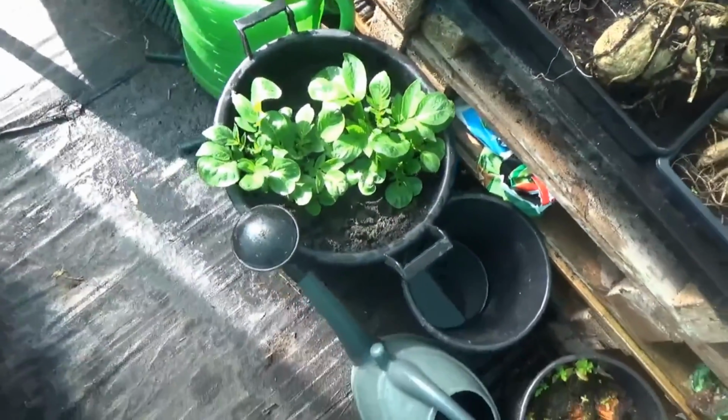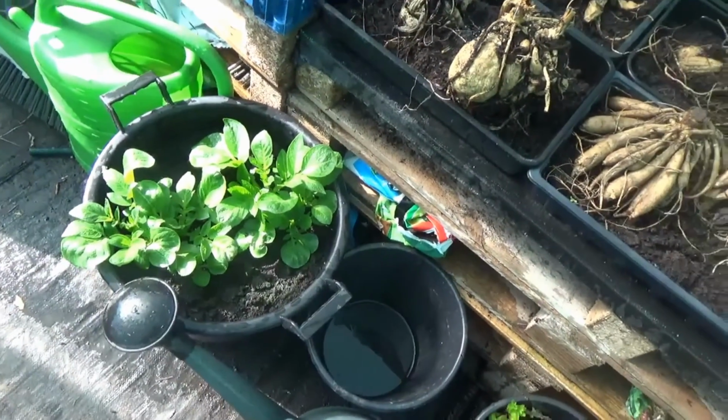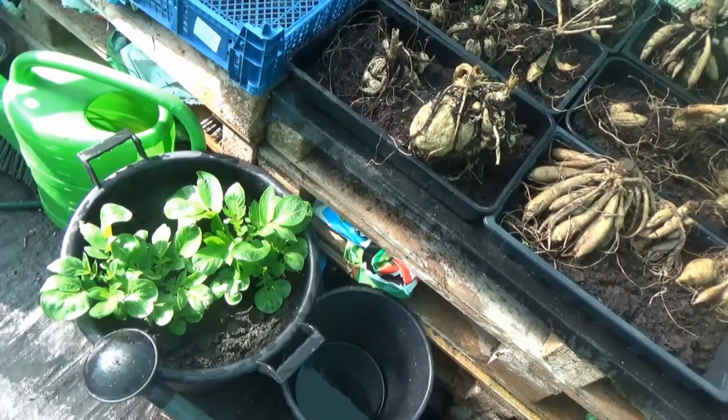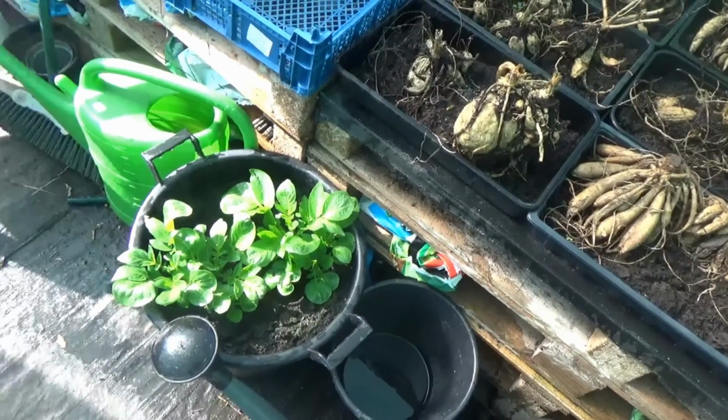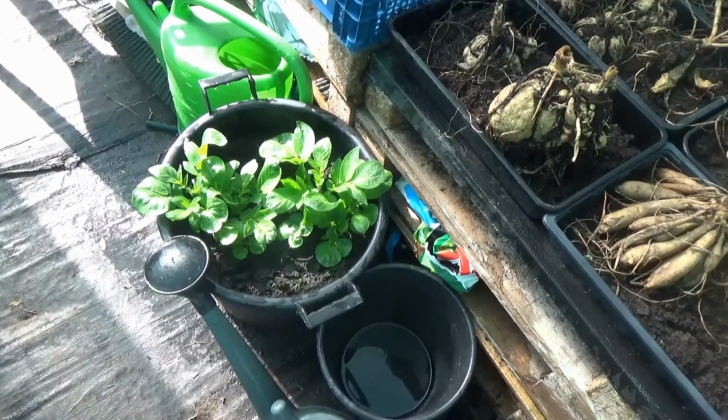Now let me just think. This is the Star Power experiment potato. You can see that they're coming up lovely, and it'll be interesting to see what we get off those two potatoes that went in there.